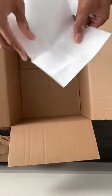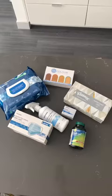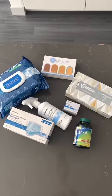Everything came compact in one box along with the receipt, and I'll be ordering from Simply Medical again. It was really convenient, and they even have a subscription package just in case I want my deliveries automatic.